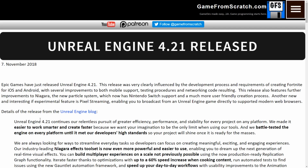Unreal also released Unreal Engine 4.21. This is the last of our releases. The new experimental feature was pixel streaming. I'm trying to remember what was in this. Niagara improved. It added Nintendo Switch support.